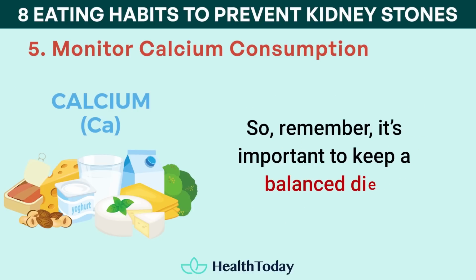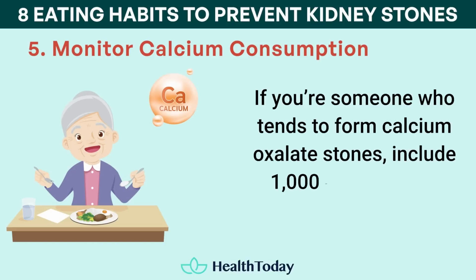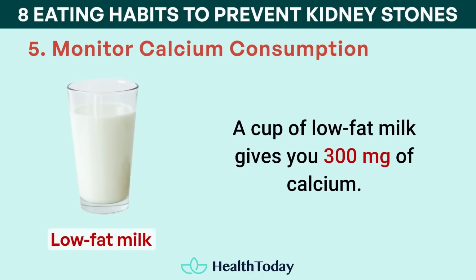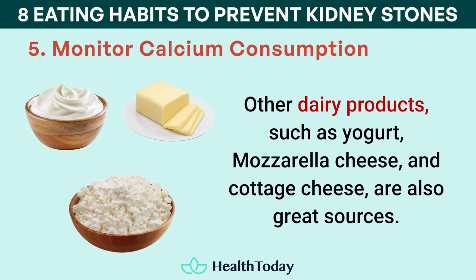So remember, it's important to keep a balanced diet that includes those calcium-rich foods instead of cutting them out. If you're someone who tends to form calcium oxalate stones, include 1,000 to 1,200 milligrams of calcium in your diet daily. A cup of low-fat milk gives you 300 milligrams of calcium. Other dairy products, such as yogurt, mozzarella cheese, and cottage cheese, are also great sources.